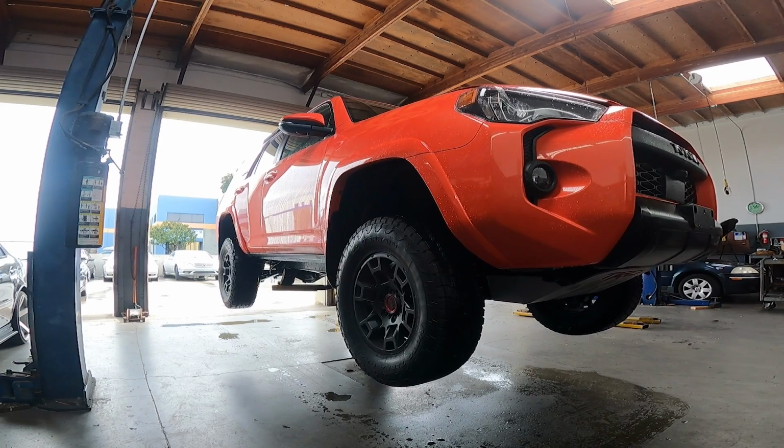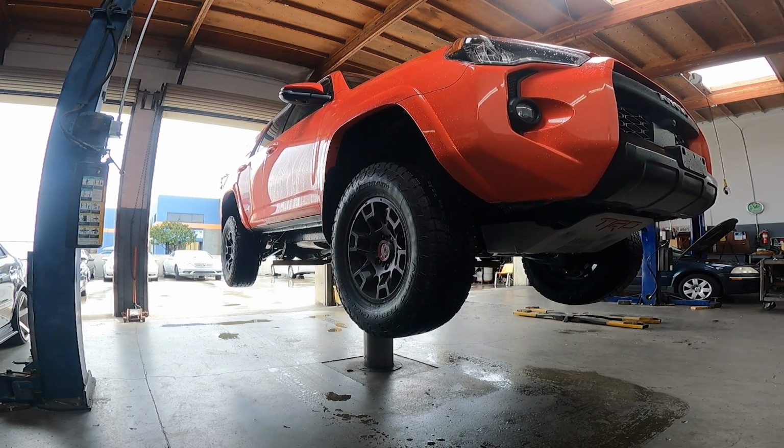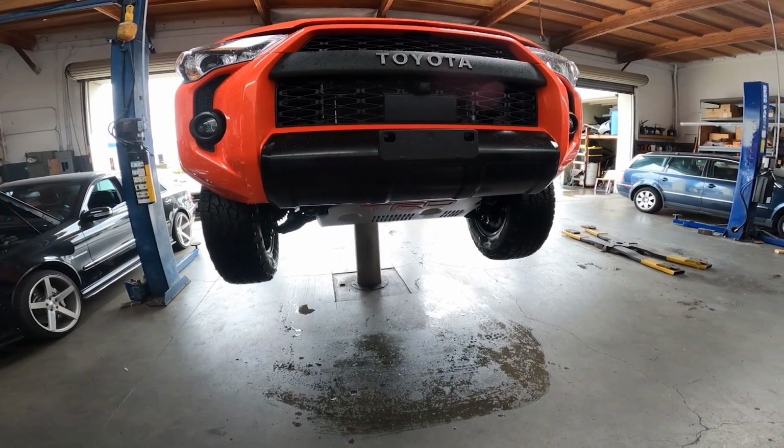All right, guys, now Tom is racking up this 2023 Toyota 4Runner TRD Pro, and we're gonna hear his professional opinion on what's going on under this car.